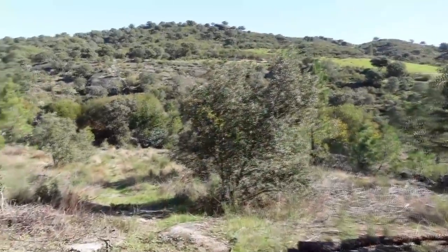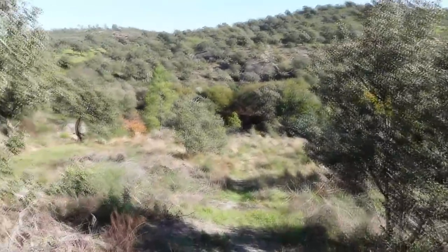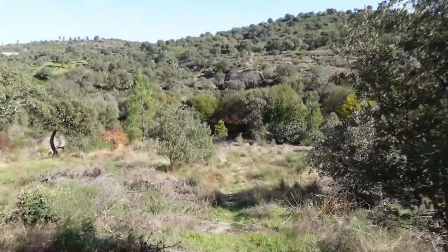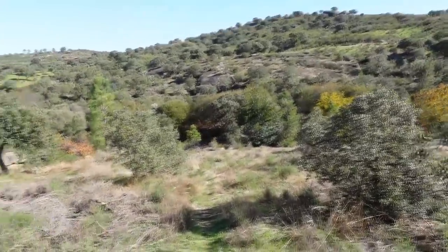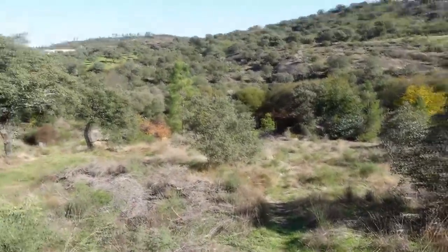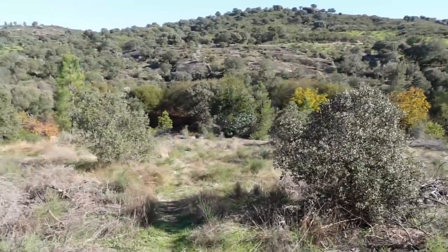Now we're on the hunt for hawthorn. I have to be kind of careful today because I'm pretty sure I've heard boar munching and crunching on our land, and I don't want to surprise any of them. So I'm going to make lots of noise as I walk down the land.